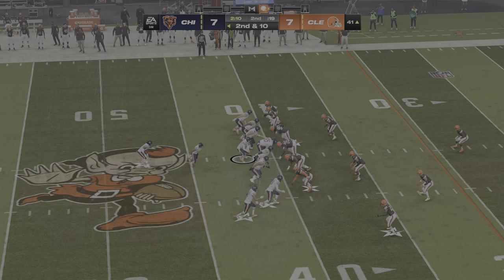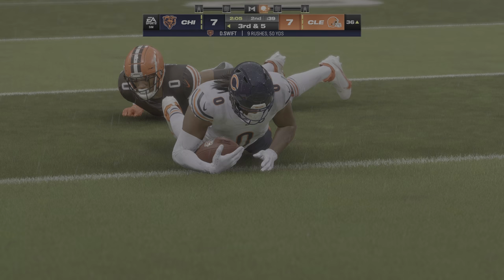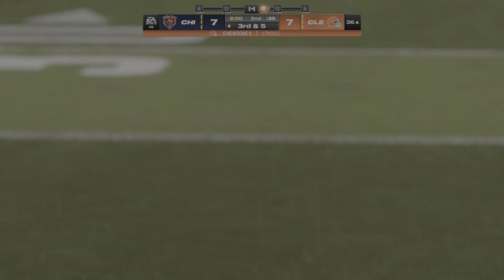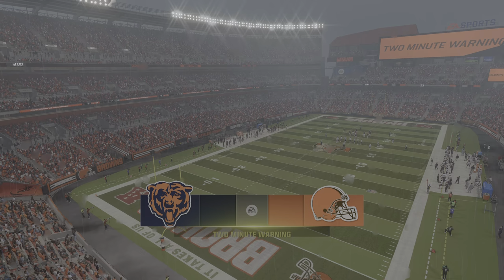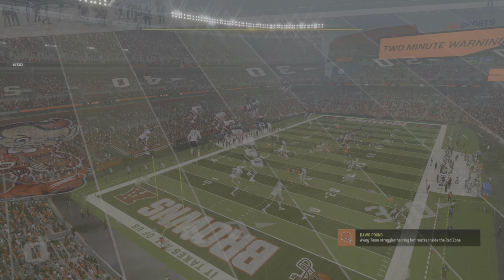They'll run right here with Swift. 5 yards. Now it's third and 5. Jackrabbit. We've hit the 2-minute mark of the first half. All knotted up. It's 7. They'll need 5 on this play to move the sticks.